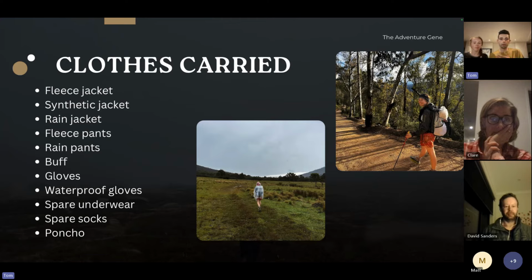Whereas someone else might go, my hands are never cold, I'm not going to take them. The really light and cheap option is muffin bags or something, which we've used before, and they work really well.